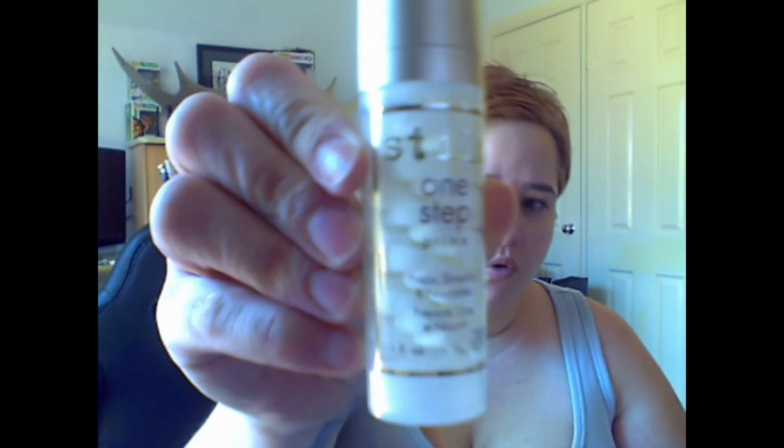So I also have here the Stila One Step Primer. Now it says that it preps, smooths, and nourishes.